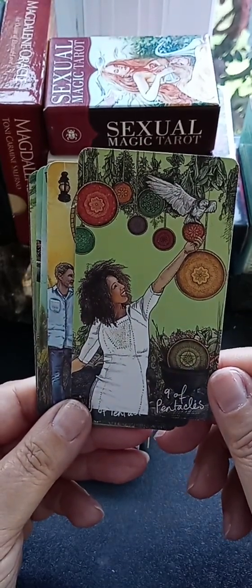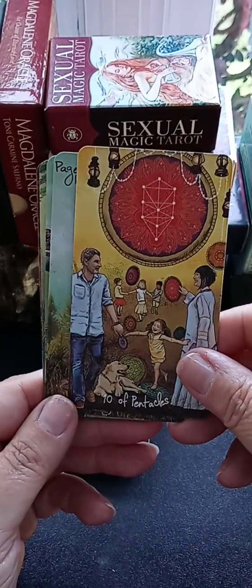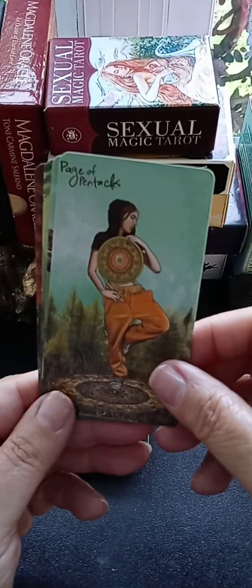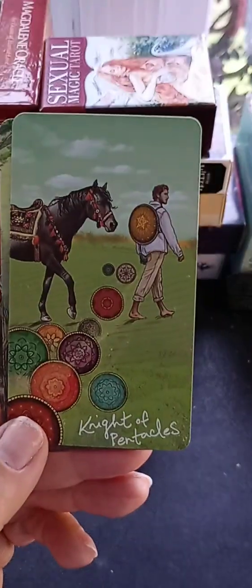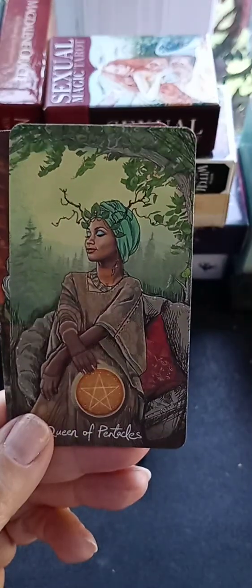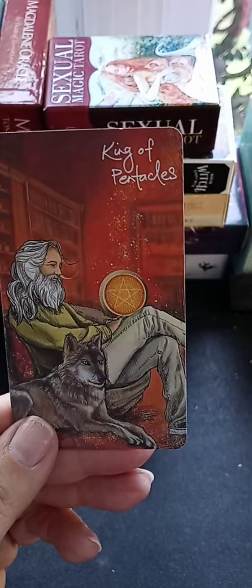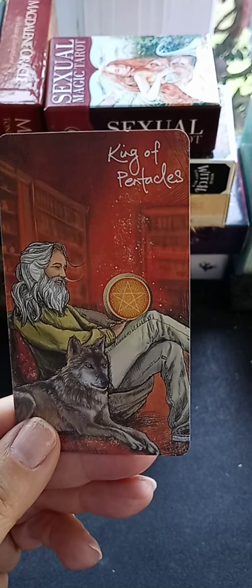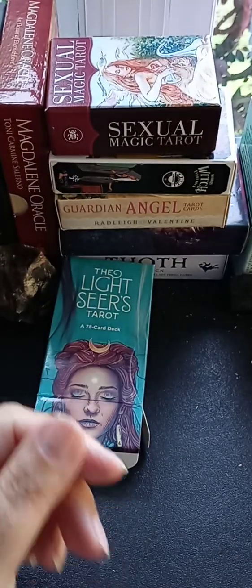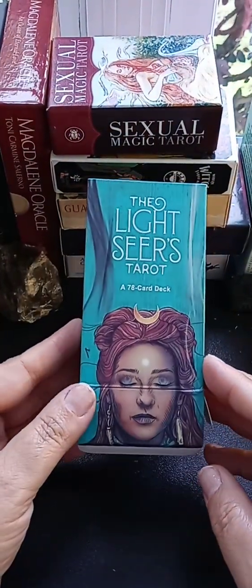Nine of Pentacles. Well, she's got her bird with her, that's for sure. Ten of Pentacles. Page of Pentacles. Knight of Pentacles. Queen of Pentacles. And King of Pentacles. Wow. He's got like a wolf with him. Very nice. So that concludes my presentation of the Light Seer's Tarot.